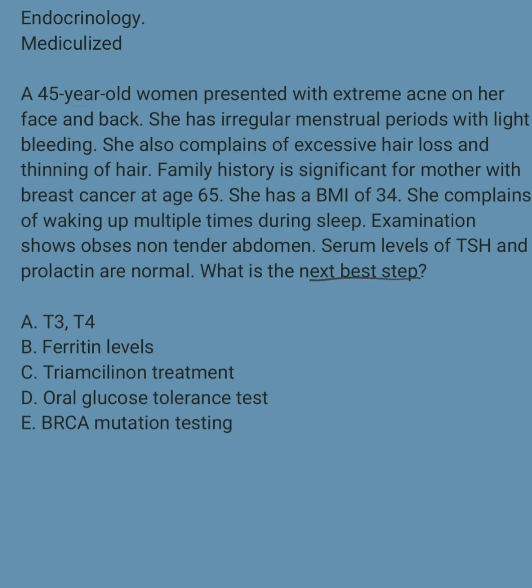A 45-year-old woman presented with extreme acne on her face and back. She has irregular menstrual periods with light bleeding. She also complains of excessive hair loss and thinning of hair. Family history significant for mother with breast cancer at age 65. She has a BMI of 34, and she complains of waking up multiple times during sleep. Examination shows an obese, non-tender abdomen.